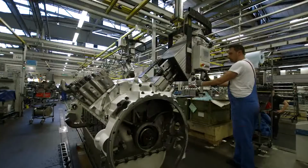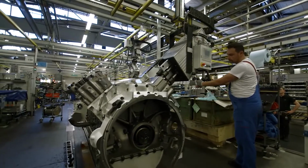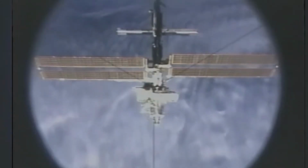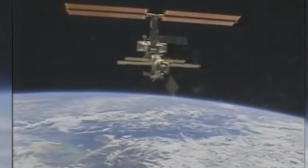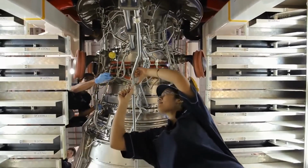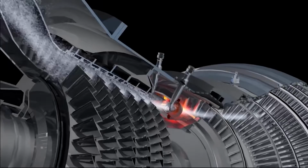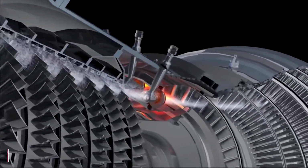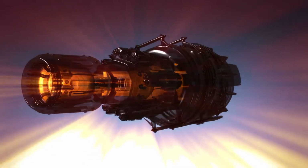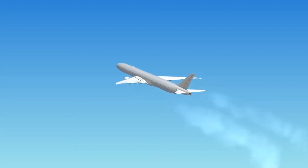Plasma engines have been stuck in the lab for the past decade. The research on them has primarily been limited to the idea of propelling satellites once in space. Scientists now want to fit plasma engines into planes. Their goal is to operate the plasma engines above an altitude of 30 kilometers, where standard jet engines cannot go. Plasma engines could even take passengers to the edge of the atmosphere and beyond.